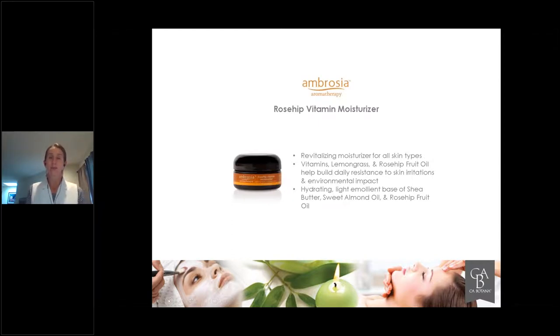Now, if you have somebody that's looking for a little bit more anti-aging and a little bit more pigmentation balancing as well as nourishing, the rosehip vitamin moisturizer is beautiful as well. I wrote down a couple things about rose because I thought those were interesting, so I'm going to read them to you. Rose as a base in your products helps with wrinkles. It helps with depression. It's an anti-aging ingredient. Cellular rejuvenation is one of the benefits that you'll get.